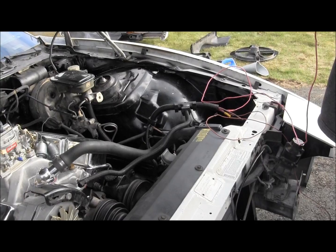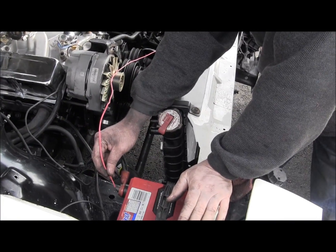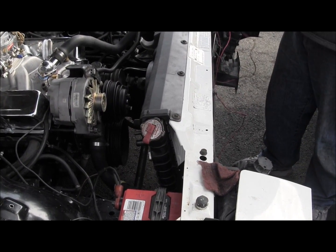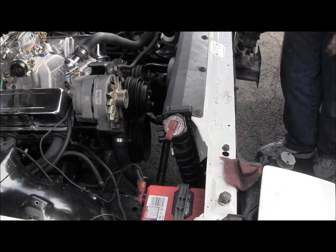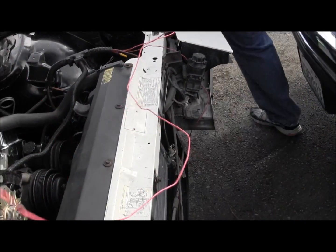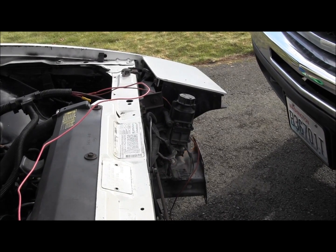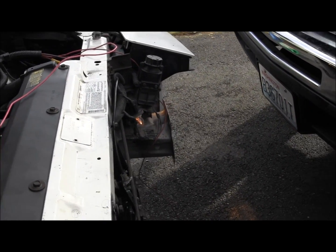This is a hot wire. That's for your headlights, it sounds like. Or it was. Okay, headlights. Yep. So, take that, touch that, I'm going to pull the headlight switch and see what that does. Okay. The headlights are on, but the motors aren't coming up.